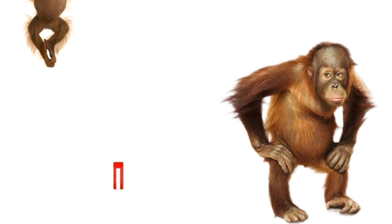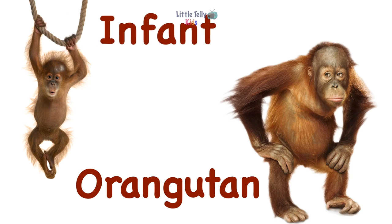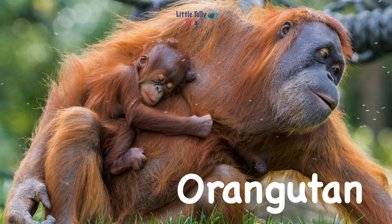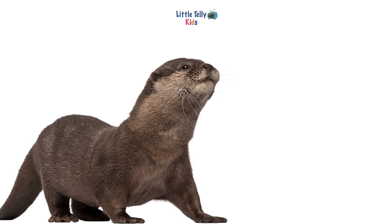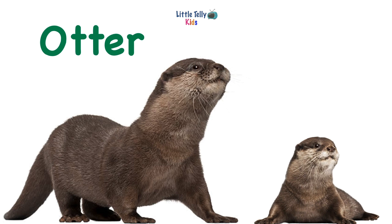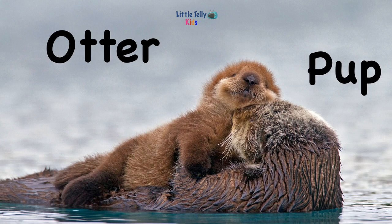Orangutan, infant. Orangutan's young one is an infant. Otter, pup. Otter's young one is a pup.